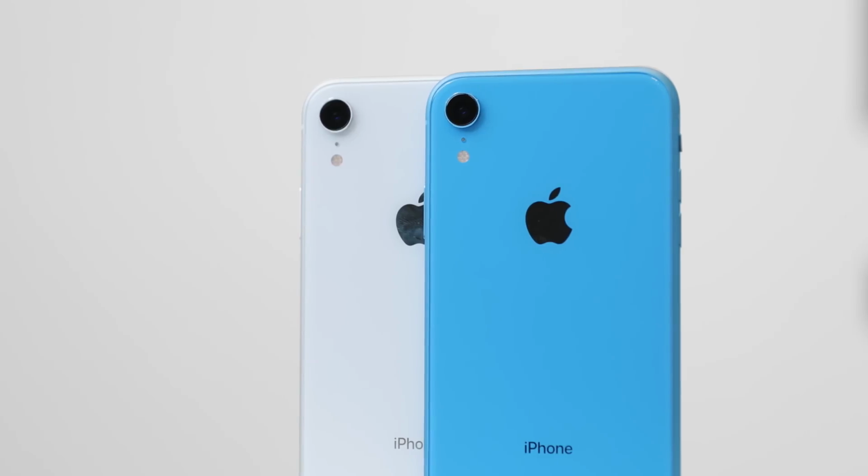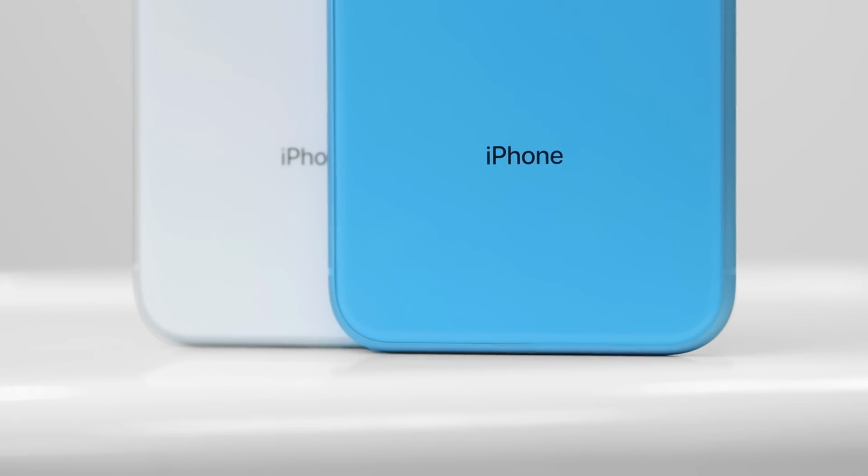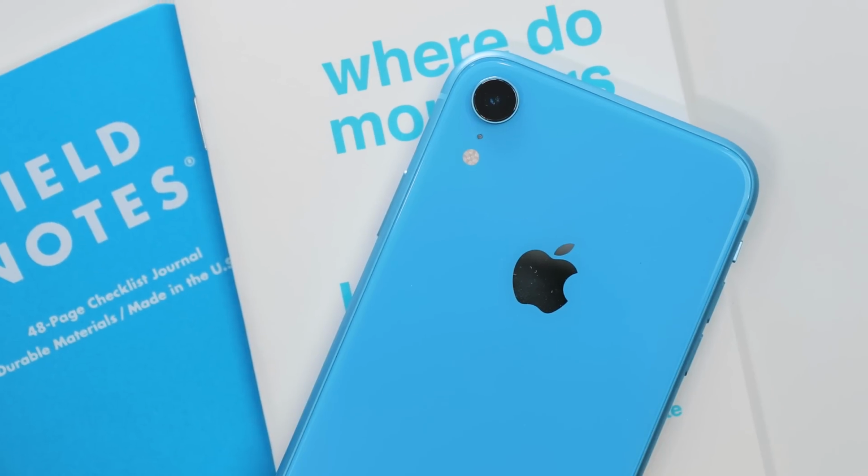Aside from all the beautiful colors, I like the fact that they have included the same processing power as on the iPhone XS for the most part, as well as the fact that they brought over the main camera from the iPhone XS and XS Max.